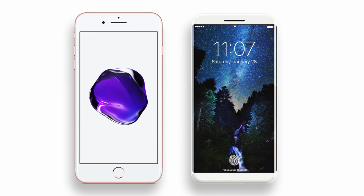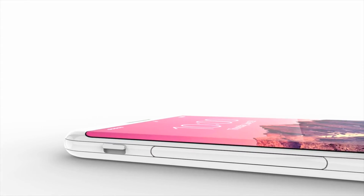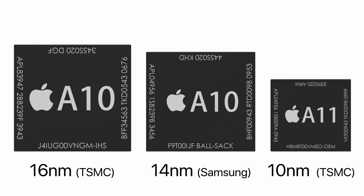This means you can get a bigger battery than usual, 2700 milliamps versus probably something much smaller if they didn't use this technology inside the shape of the iPhone 8. Now, it's 200 milliamps smaller than the iPhone 7 Plus, which is 2900 milliamps. Ming-Chi Kuo did say that it would be comparable or possibly even better battery life than the iPhone 7 Plus. And the fact that the iPhone 8 is going to have that very efficient organic LED display and the new 10nm A11 chip means it'll be extremely efficient.